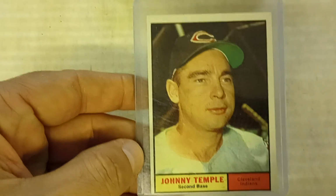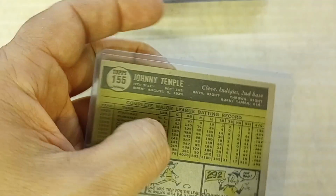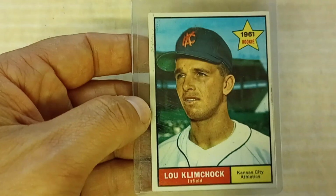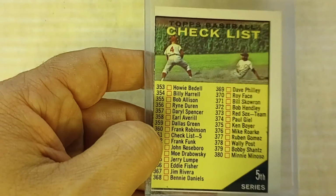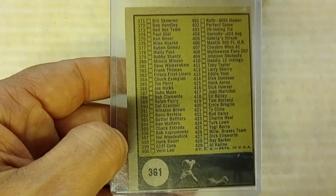61s. I always pick up 61s because I need a lot of 61s. So Johnny Temple. And this is a rookie from 61 and a higher number card from 61. So that's probably a decent buy. This one's badly off center, but it's a fifth series checklist that's unmarked. So I figured that's a pretty good pickup for the price.